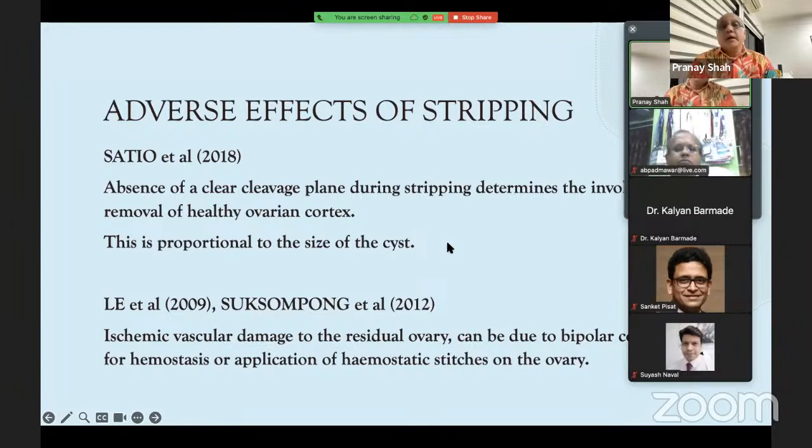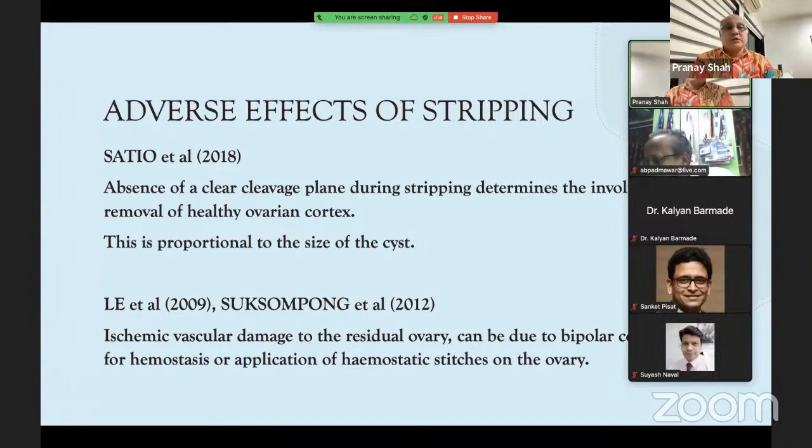Although cystectomy is superior to carbon dioxide laser application in delaying or preventing recurrences, there is a growing concern over the damage to the ovary in patients desiring fertility. Setio et al. observed that in the absence of a clear cleavage plane during endometriosis stripping, involuntary removal of healthy ovarian tissue is inevitable. Lee and Suk-Som expressed concern of ischemic vascular damage to the residual ovary due to bipolar coagulation and sutures for hemostasis after stripping.